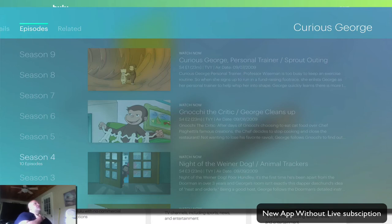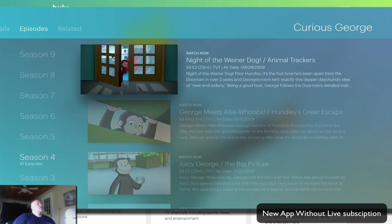Okay. So once we start playing a show, you can hit play and you basically can swipe up from the bottom on the Apple TV or hit this little button on your iOS app, and it will allow you to continue to browse to look for other shows while the other show plays in the background.